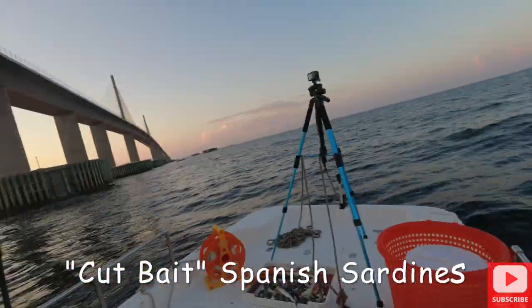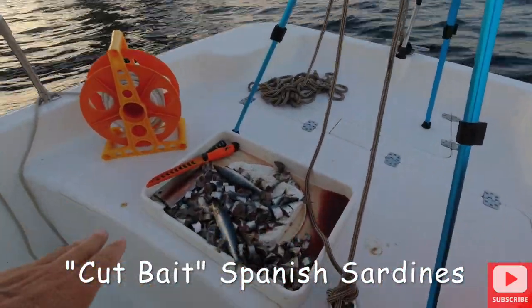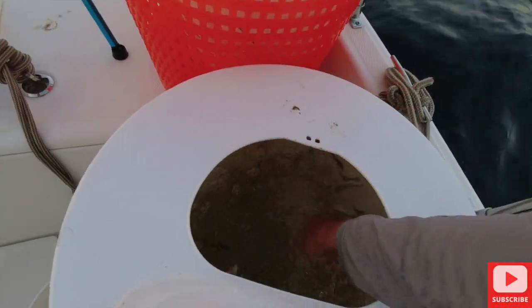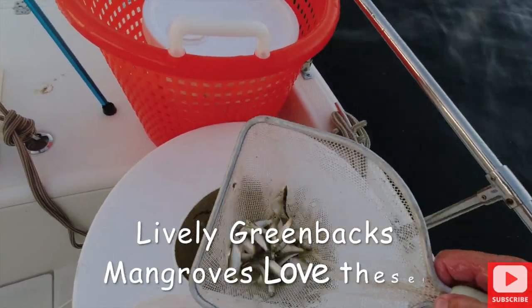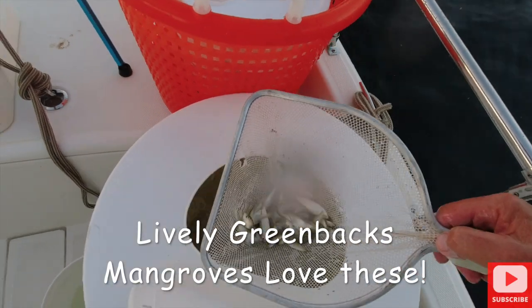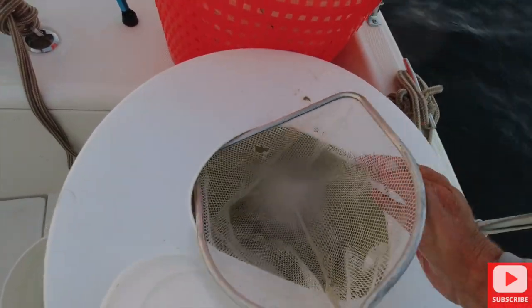But we're going to try for some mangrove snapper here, and I got a bunch of cut bait. I cut it up earlier right there. Those are sardines, and I've got a bunch of lively greenbacks here. Let's see what we got. Look at these guys. That's perfect bait right there. Nice size too.